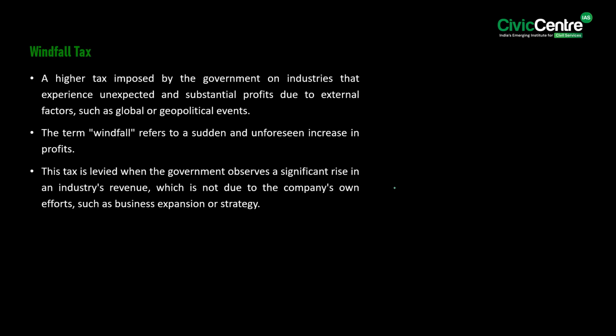See, a windfall tax is a higher tax imposed by the government on industries that experience unexpected and substantial profits due to external factors such as global or geopolitical events. Know that the term windfall refers to a sudden or unforeseen increase in profits. Notably, this tax is levied when the government observes a significant rise in the industry's revenue, which is not due to the company's own efforts such as business expansion or strategy.